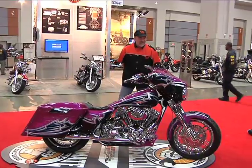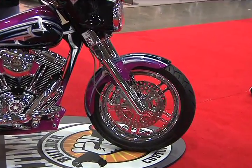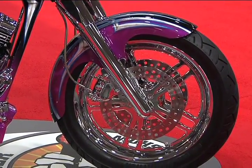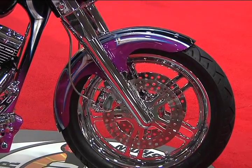The front end, we have pursed lower legs on it, with a hidden axle. We've got an 18-inch wheel in the front, so it doesn't upset the trail, so the bike handles just like stock. We made a custom front fender for it, and we Frenched in LED lights into the fairing, which are our turn signals.